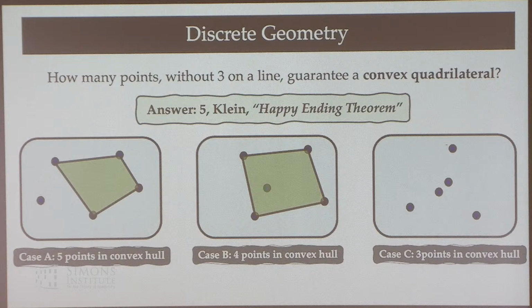The last case is the only one that hints at something actually interesting, which is what happens if I have 3 points on the convex hull. And here the trick is to imagine the line that goes through the 2 points that are inside the convex hull. Now it must be the case that on one of the sides of this line, there are 2 points. So this forms a convex quadrilateral.